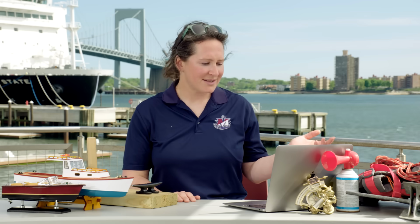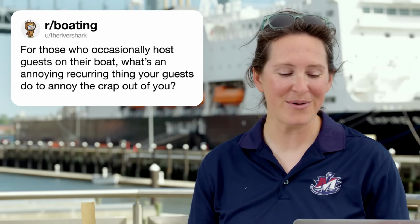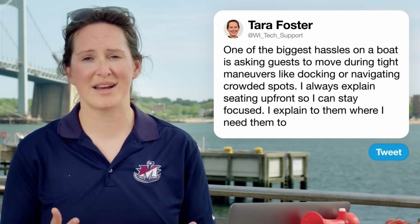The River Shark asks, for those who occasionally host guests on their boat, what's an annoying recurring thing your guests do to annoy the crud out of you? So one of the most annoying things to have to do when you're on a boat is to constantly have to ask guests to get out of the way when you're going through a demanding maneuver, whether that's docking, getting out of a dock space, or going through a really tight area where there's a lot of boat traffic. One of the first things I always like to do is before I take a guest out on the boat, I explain to them where I need them to sit, especially when we're in those demanding areas where I have to be a little more maneuverable myself around the boat, or I need to be a little more on alert and pay attention to especially constrained areas.